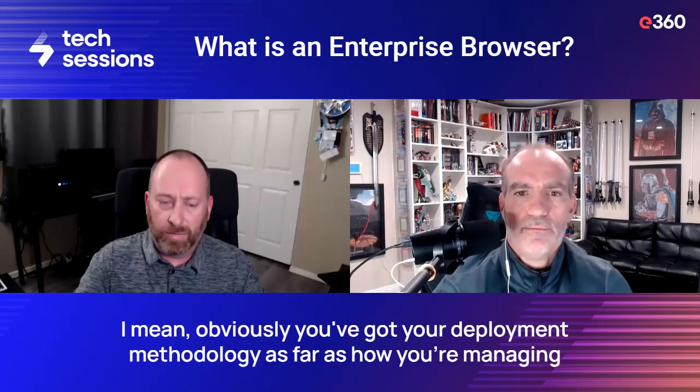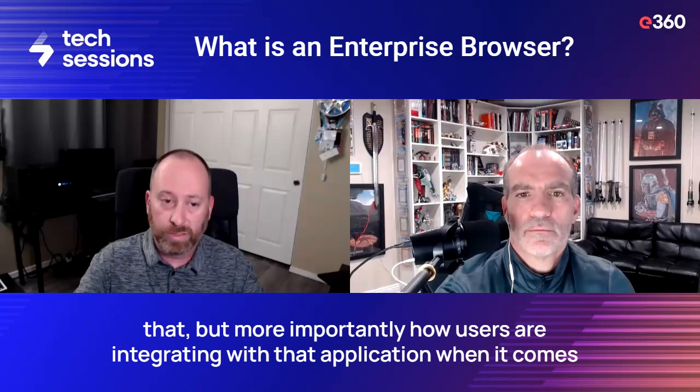Got it. So would you say you're more managing the data and the application access than you are, say, for example, the device or the desktop itself? Definitely, yeah. I mean, obviously, you've got your deployment methodology as far as how you're managing that, but more importantly, how users are integrating with that application when it comes to data governance, what plugins they can use, and potentially where they're going in the first place.